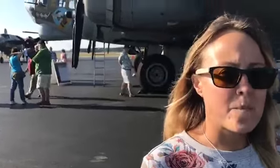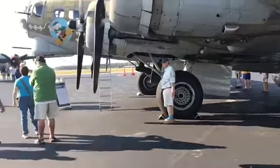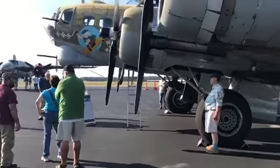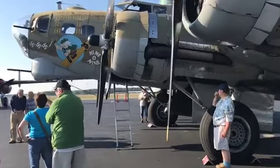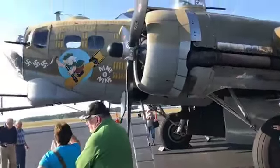Hey, do you mind taking a little walk with us over to the B-17 on the outside here? One of the cool things about these aircrafts is some of the decals and some of what you can see on these from the outside. Tell us what's here over on the B-17.